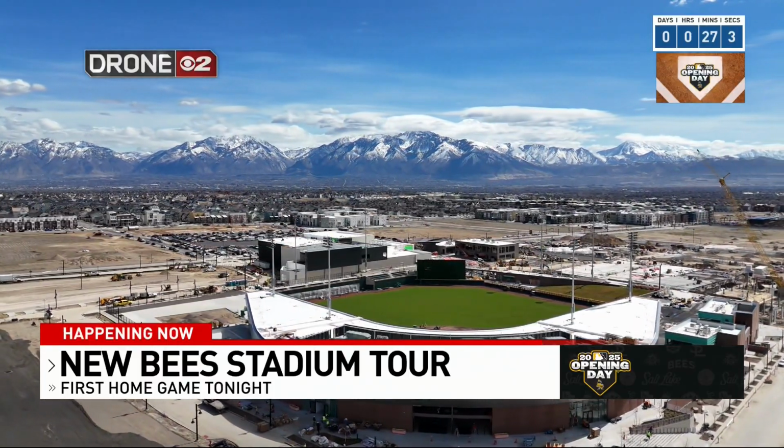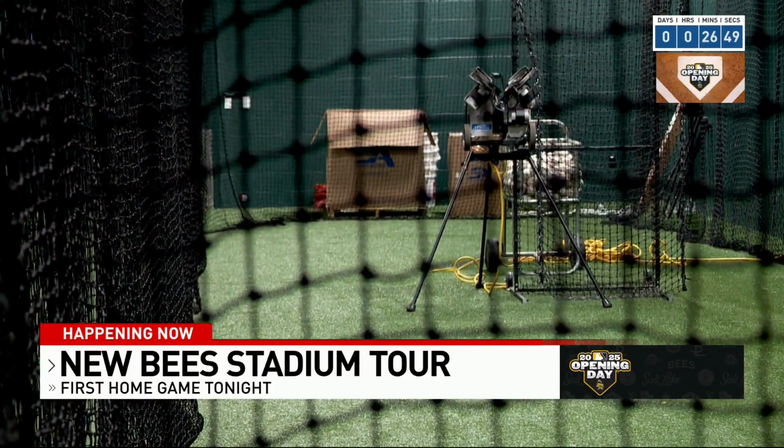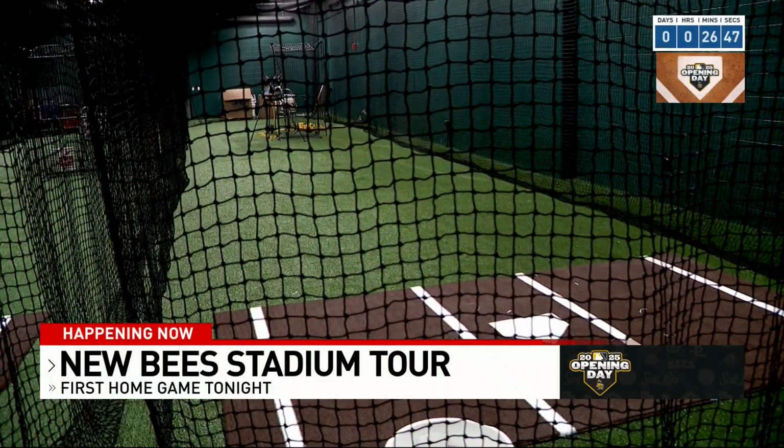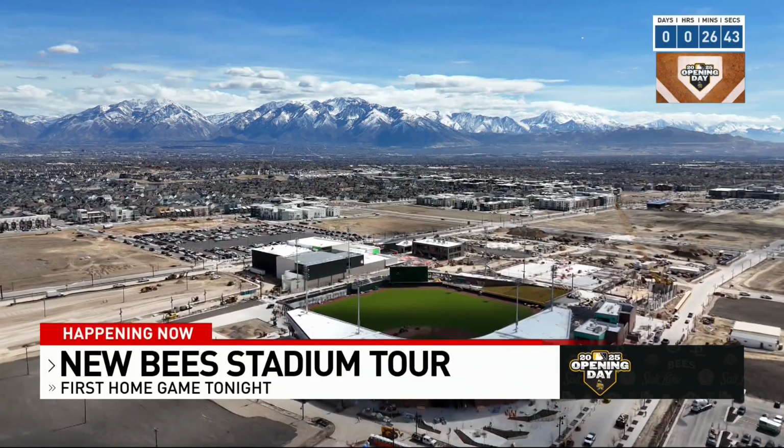It does feel different not being in downtown. It's a different area, different type of living area, I guess you could say, but it still feels like Salt Lake. You got the mountains and everything. It's an amazing place. It's a brand new stadium. You can't ask for much more as a baseball player. Players will have access to state-of-the-art team spaces and multiple batting cages right off the dugout. It's still a weird feeling that this is for us.